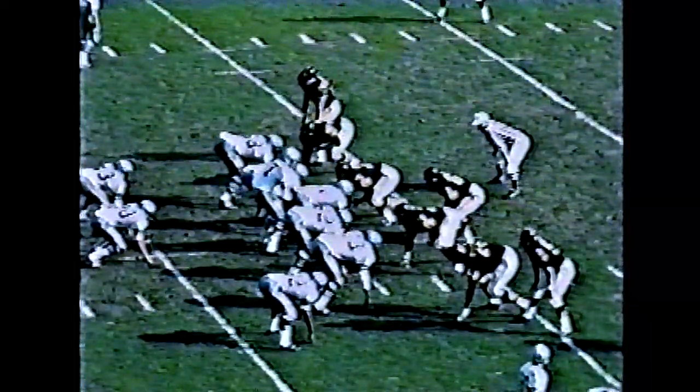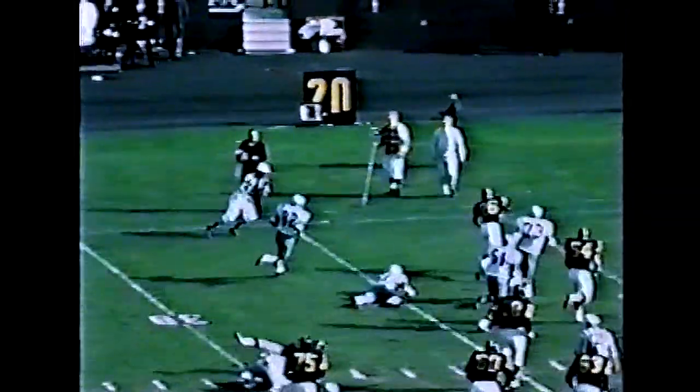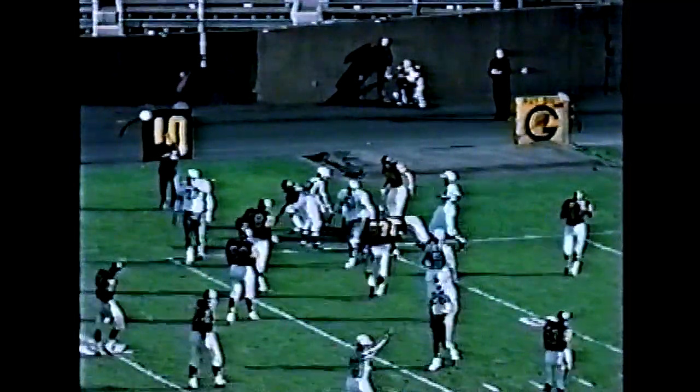Meredith, the quarterback, all the way for the Dallas Cowboys. Here's the fake. Now it's the toss back to his flanker, Frank Clark. It's an end-around play behind good blocking at the 30. Brady Keys spins and gets back into the defensive play and makes a tackle. 21 yards on an end-around play to Frank Clark.